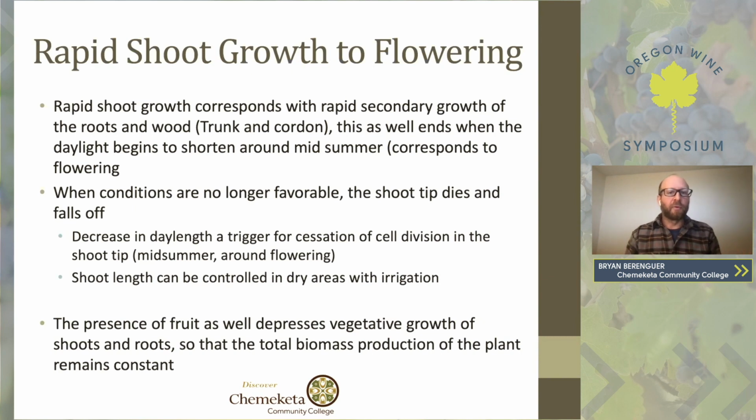Okay. So basically, rapid shoot growth does correspond as well to the secondary growth of roots and wood. Just to summarize, this also starts to slow down basically midsummer, around our fruit set time, when the daylight starts to shorten. Right, so that's kind of a signal to the plant. All right, start to store up your reserves and prepare for the next year. Right, and yeah, when conditions are no longer favorable, the shoot tip dies and falls off.